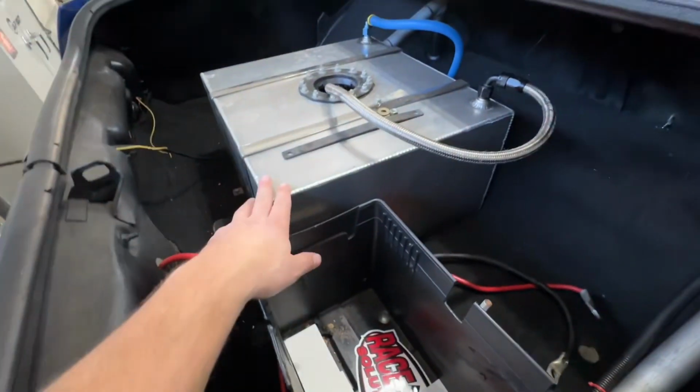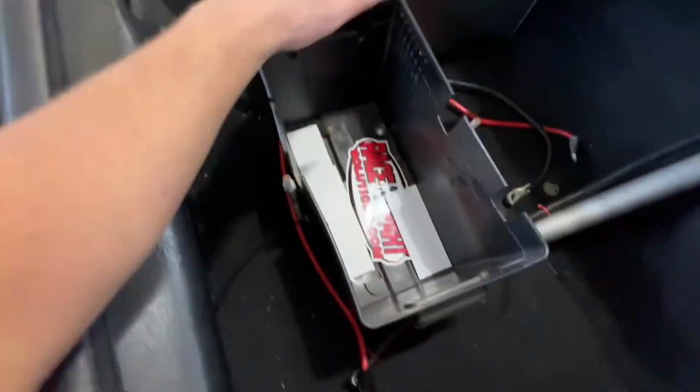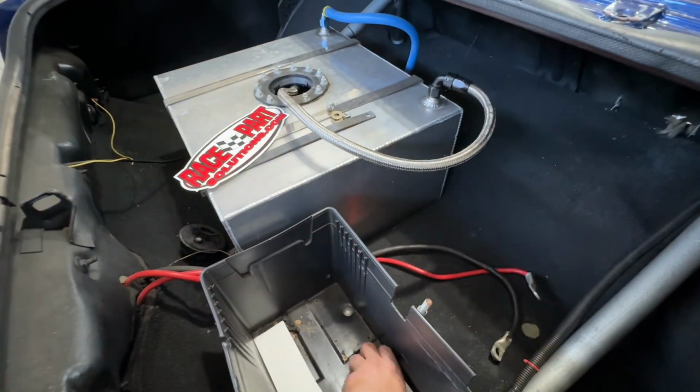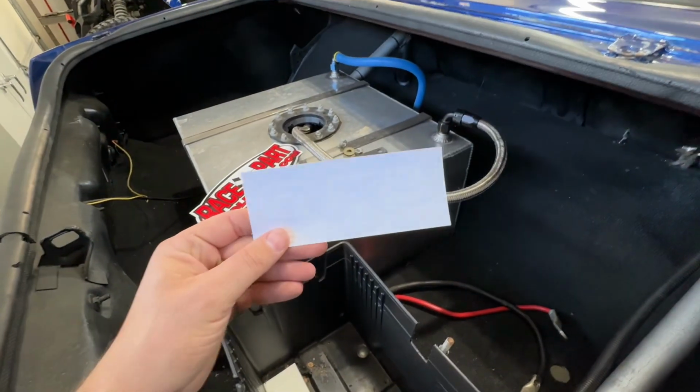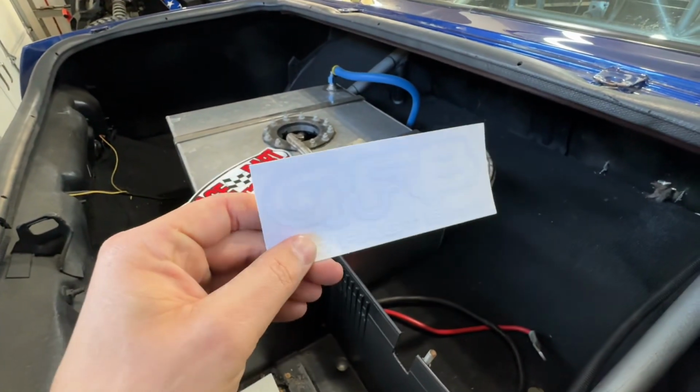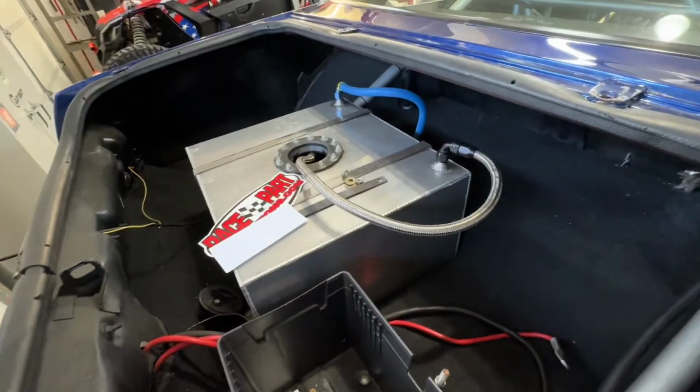And then to the trunk area, fuel cell, that's not a big deal. That's gonna work just fine. Battery box I'm gonna be changing out. Shout out Race Part Solutions, some fuel rail stuff. GFB goes fast bits, Go Fast Bits. Probably can't really see the sticker, but Go Fast Bits. I'm gonna get into both of those companies in just a second.